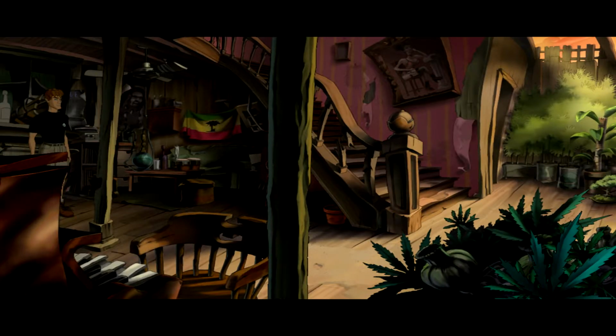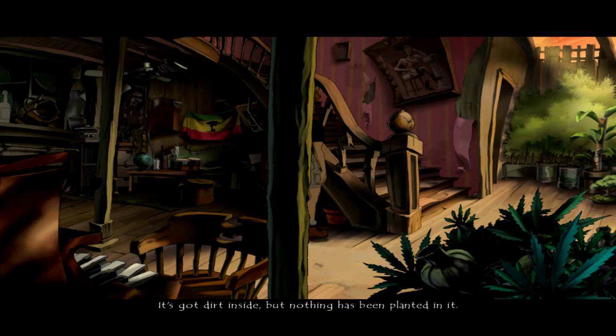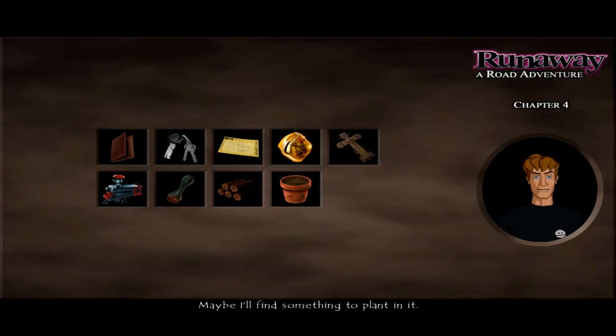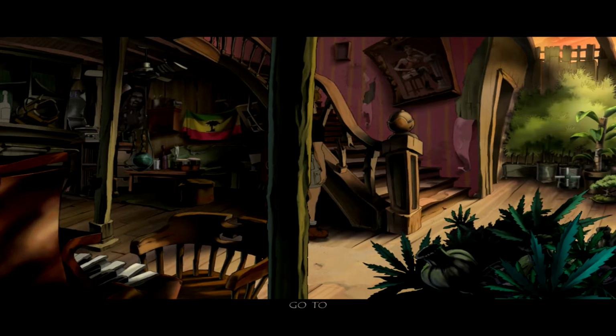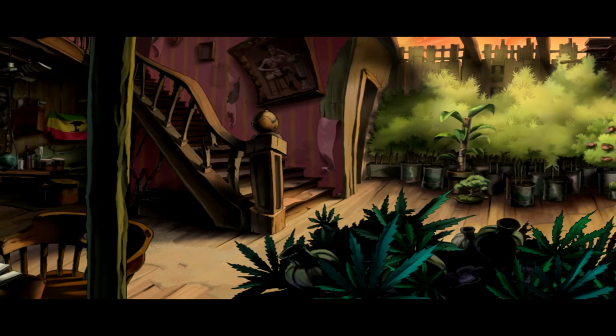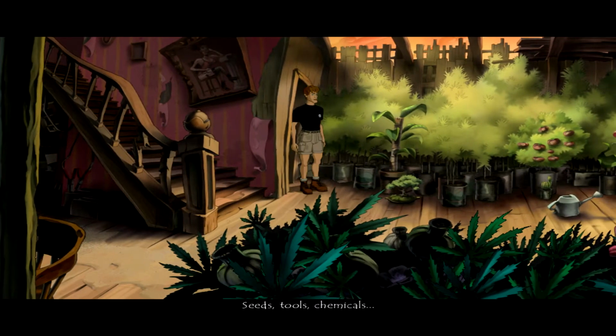Well, well, well. This looks like a botanical garden. It's got dirt inside, but nothing has been planted in it. Okay. Maybe I'll find something to plant in it. Let's see what I find here. It's a sort of shed stocked with a wide range of gardening tools. Seeds, tools, chemicals, that kind of stuff.